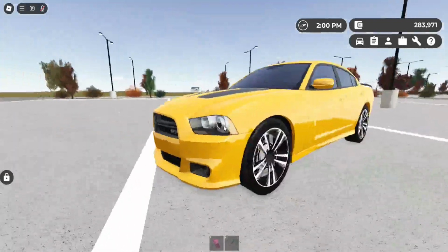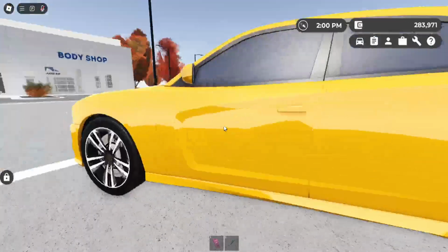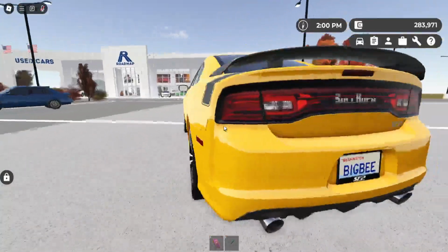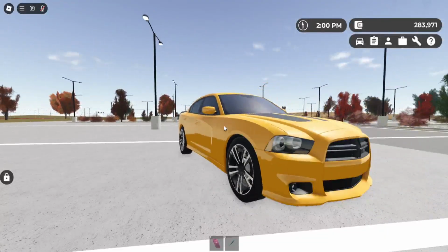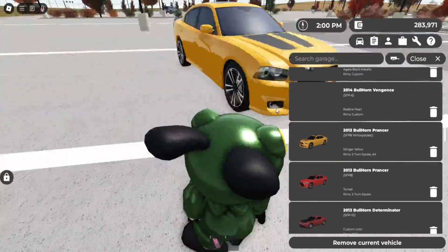And we got the Super B version, just to be extra special with it. Same performance and everything, stock, big B, right? Big car. Yeah, nothing real crazy about it.